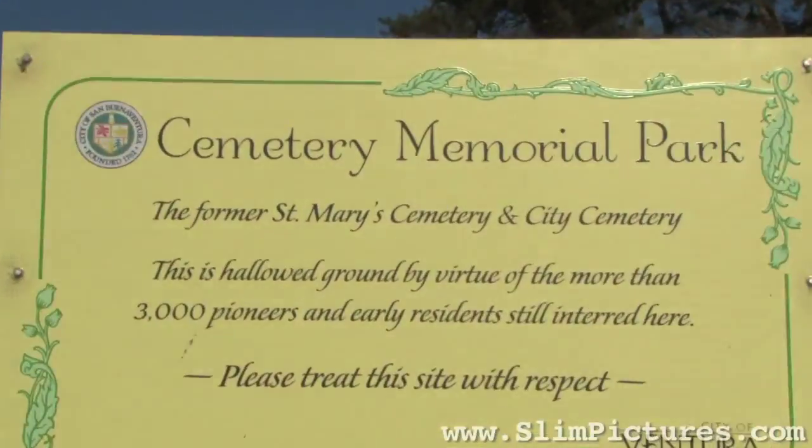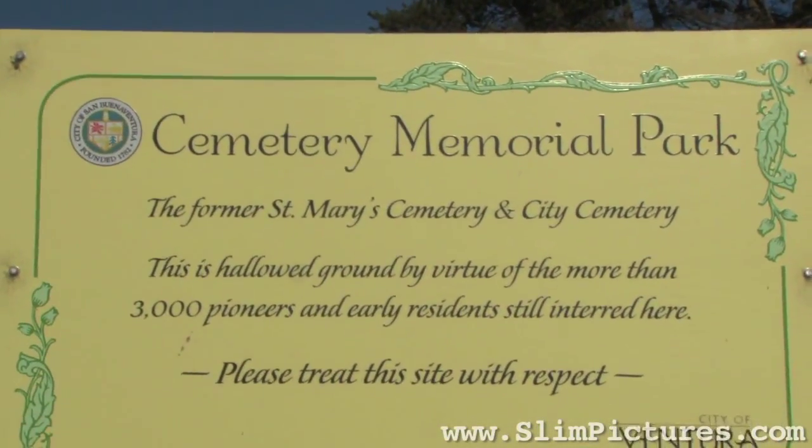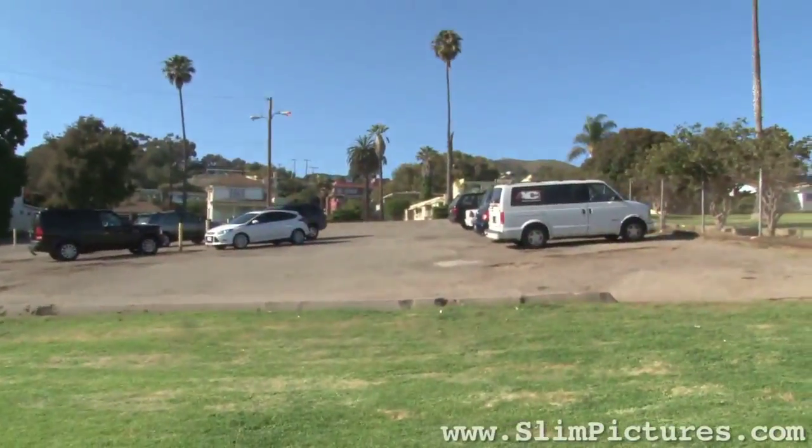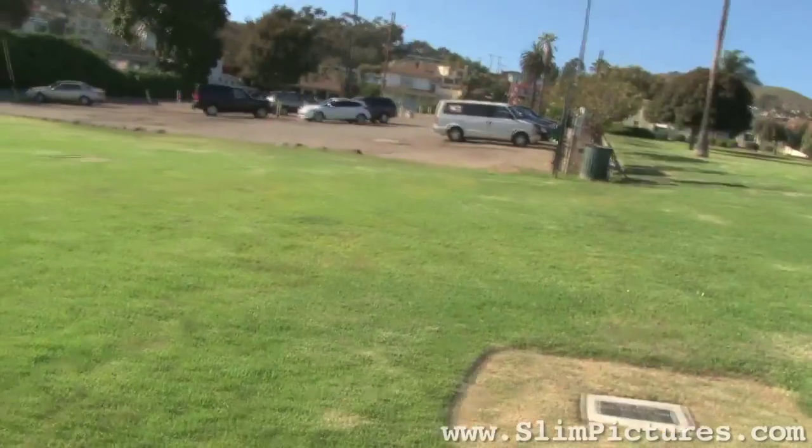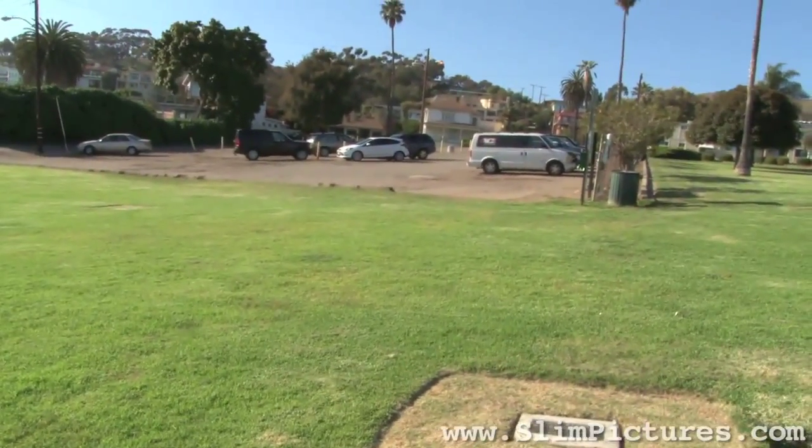Again, the city has taken some steps recently to try to preserve the fact that it is a cemetery by allowing some of the headstones to come back. However, there's a parking lot on the premises now with bodies buried underneath. So some gravestones you can't possibly put back. All of the original headstones in the 1960s were thrown into Hall Canyon, which is about 1.5 miles from here. We're going to go take a look at that as well.